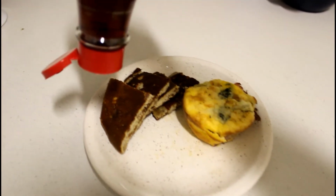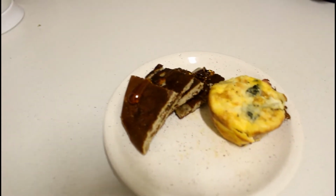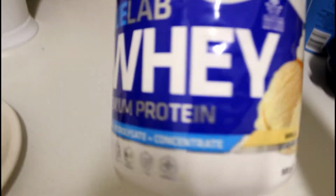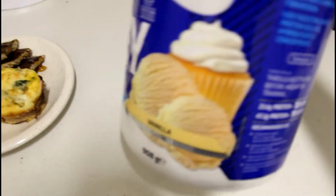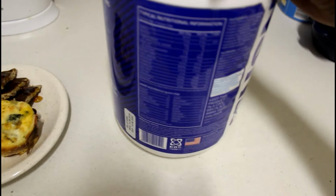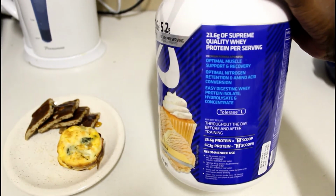Okay, so obviously I'm not going to go too crazy. These are banana muffins, so they already have so much sugar, but it's all natural. And now I'm just going to show you the protein I use right now. I've been using this protein from USA. It's the premium protein, and I find it tastes amazing, in vanilla. Premium whey in vanilla. The stats are really good. You can see we have 23.6 grams of supreme quality protein per serving.